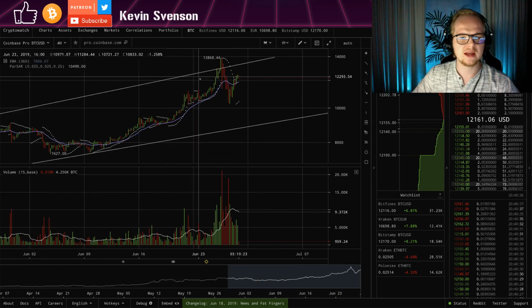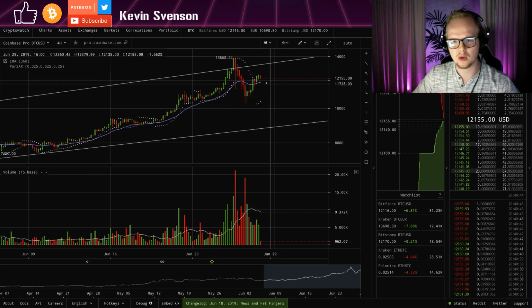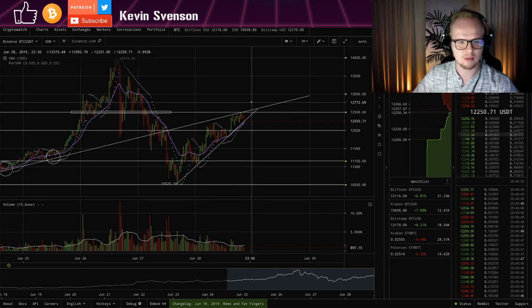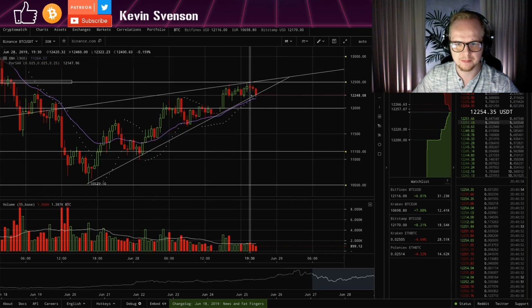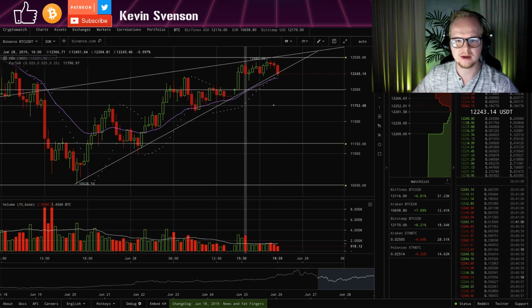So, when you're looking at it from the 4-hour perspective, it does look like there's definitely a potential for this to be a lower high here. But at the same time, if we do find support here, we could easily break higher, retesting 13,000. We'll see. But we're going to find out here in a second if we get some support above the 21 EMA on the 30-minute here.